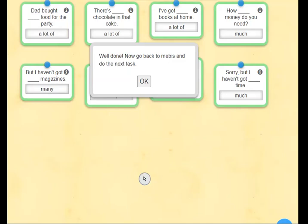I also mentioned 3 important words: a lot of, many, and much. Many is for countable nouns, much is for uncountable nouns, and a lot of is for both countable and uncountable; it comes with the two kinds. But many and much should be used with not. The sentence should be negative, as I told you, my friends.